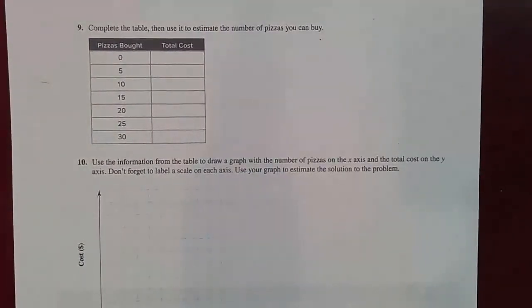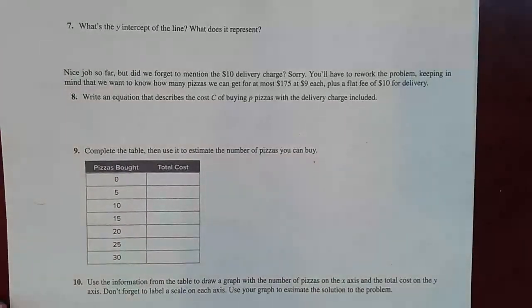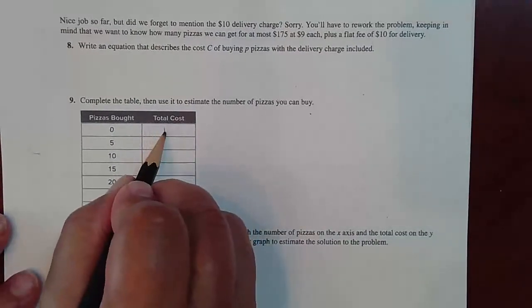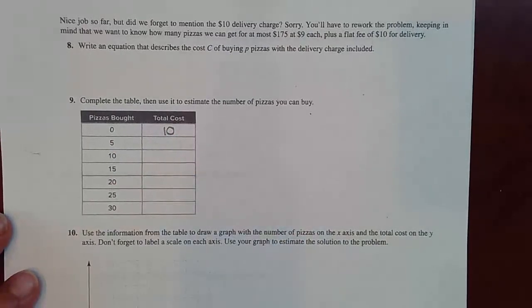Okay, so in this particular problem, what they're adding into the scenario here is a $10 delivery charge. I mean, the first ordered pair is not going to make sense to you because you're thinking, if I ordered no pizzas, why am I paying a delivery charge? That kind of doesn't make sense. But they want you to start with 0, 10, and then work up from there.